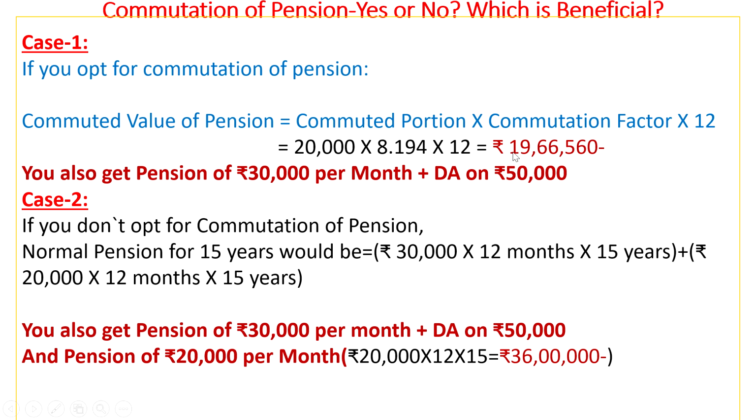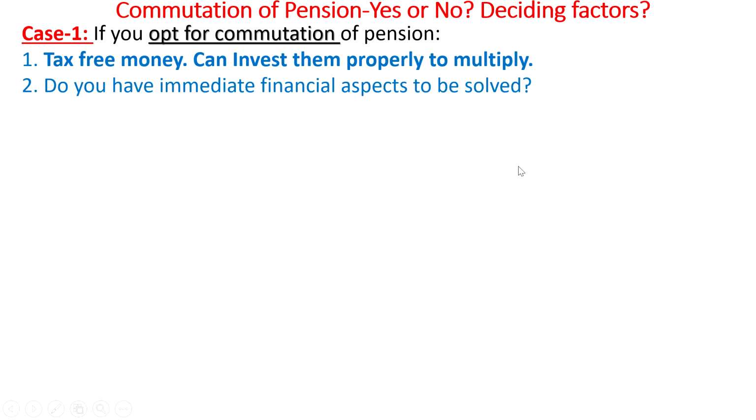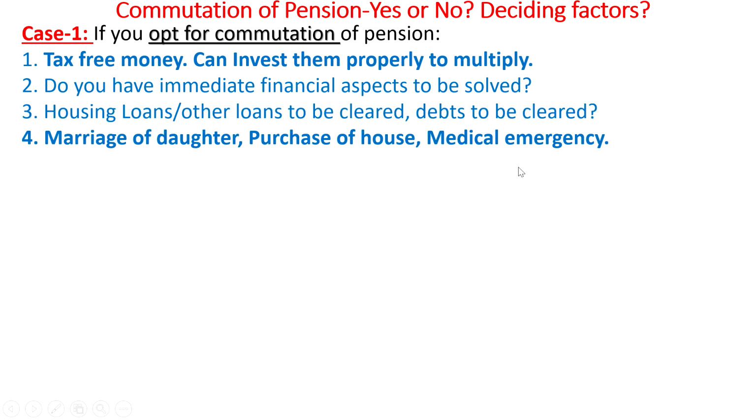But one may say that this 20 lakhs can be easily doubled within 15 years and may come up to 40 lakhs also. That is also there. And one more point you have to remember is that somebody may have some important aspects, as I have told here, like this being tax-free money. And when you commute, the remaining amount of pension, the residuary pension, will also be in a lower tax bracket. You may have to consider that as a point in commutation too.